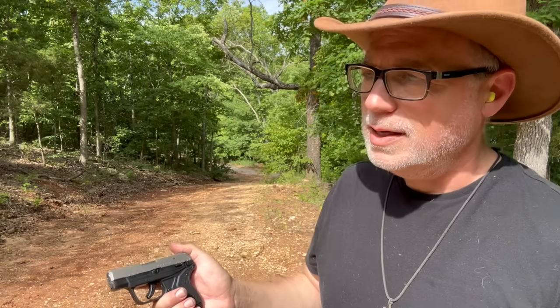And the thing I really like about it, I'm just going to make a note of this real fast, is that when you're carrying this gun, you're carrying it cocked and locked. And the LCP2 in 380, there's no manual safety. And if I'm going to carry something cocked and locked, I like to have a manual safety. That's just me. I'm sure a lot of you are going to disagree. Like my Ruger or my Smith & Wesson Bodyguard, it's got a manual safety, but I don't engage it because it's double action every round. So, that's one thing.